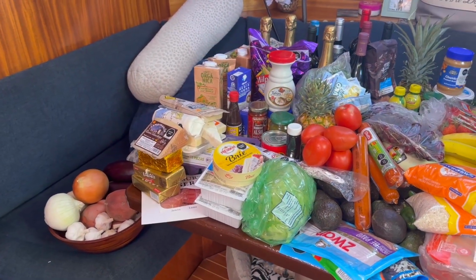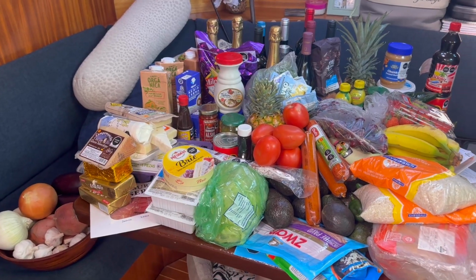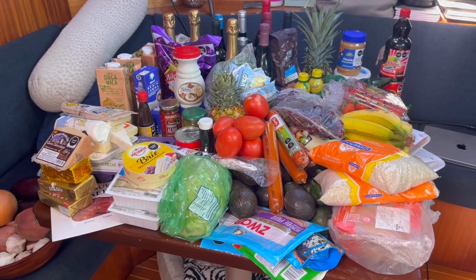They didn't have any. Our boatyard search was unsuccessful, but with our outboard working, we decided to provision and head out of town for a few days.